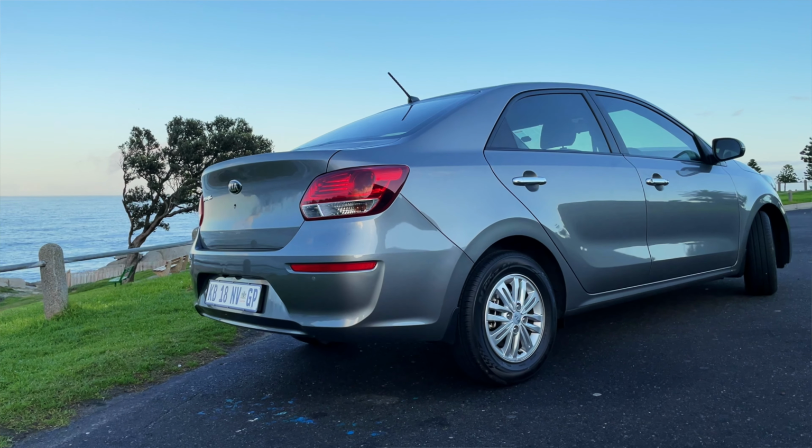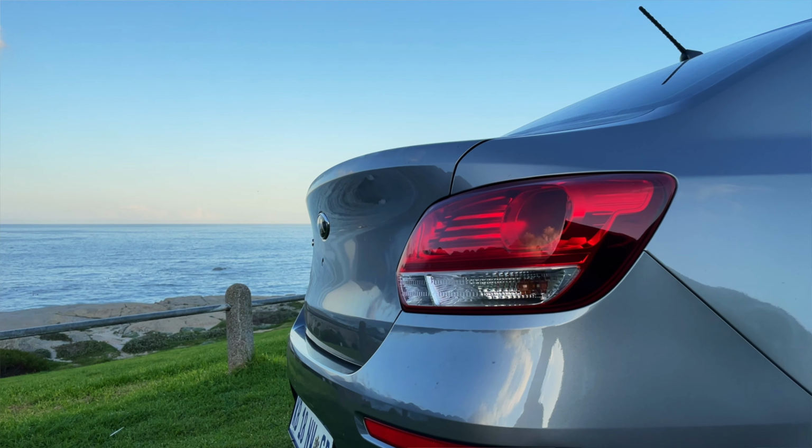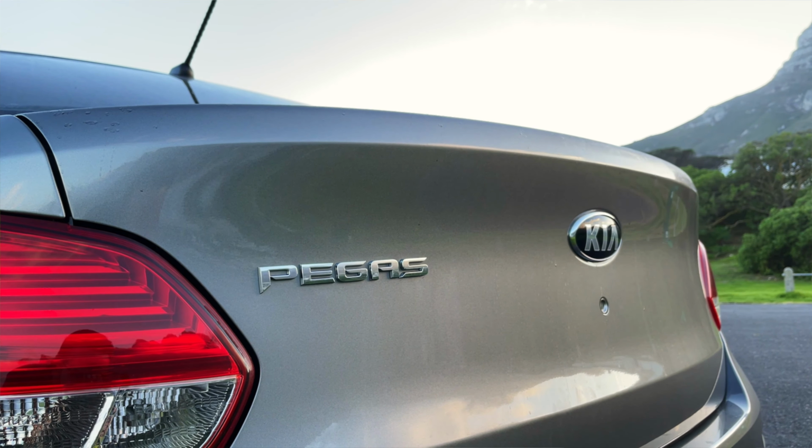At the back, also a pretty simple design, but I like that the boot lid has a bit of a curve in it. Gives the car a nice shape, otherwise it might have been a little bit too boring. The layout of the inside is simple and clean, which gives it a modern feeling.